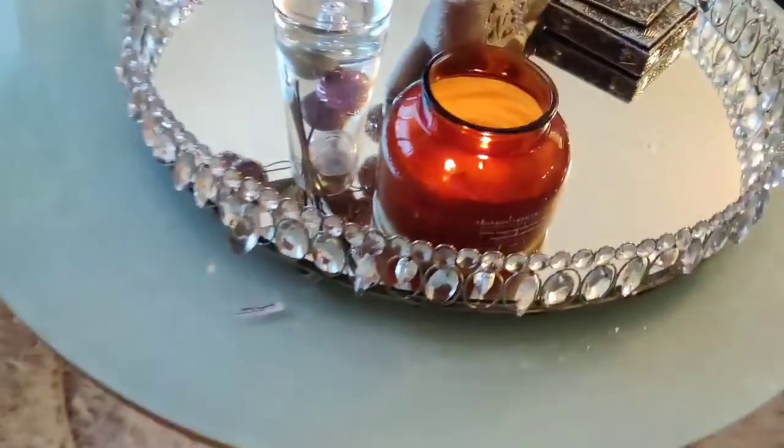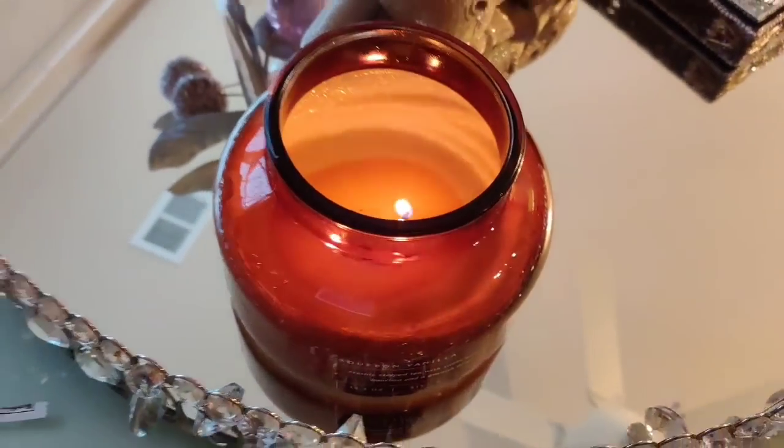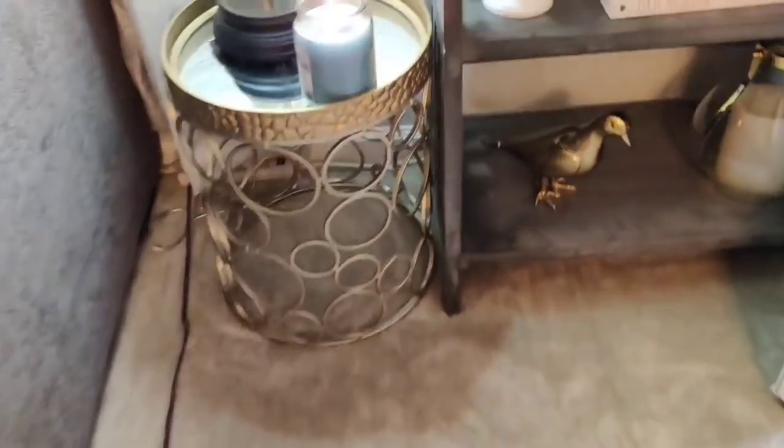And then, of course, I have this big one that has been burning forever. Have that one there. Where else do I have a candle? I have one here. I have that one there. I told you, I'm a candle whore. I want candle smells everywhere. Got one here.